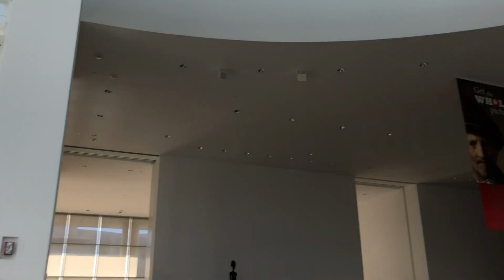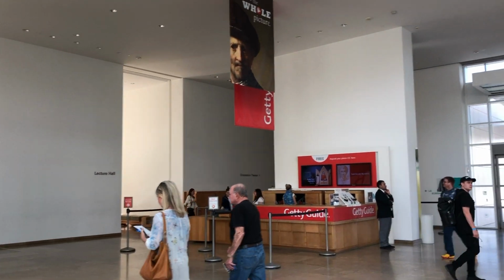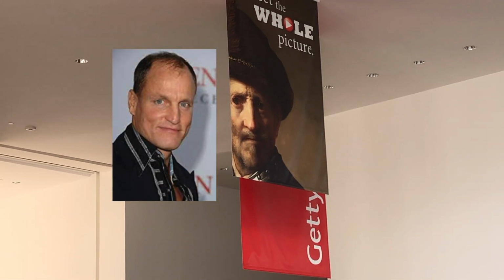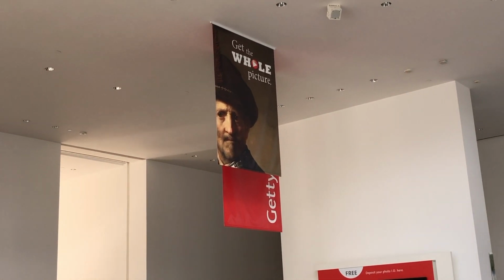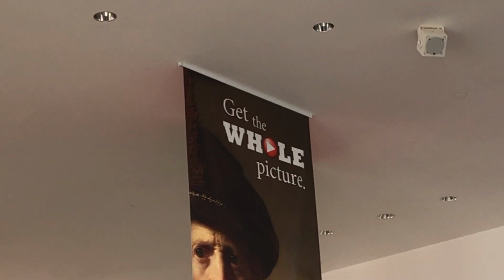You think Da Vinci looks like Woody Harrelson? I think that picture looks like Woody Harrelson, and I think that one right there, you think that one looks like Woody Harrelson? I guess it kind of does, a little bit. I don't know if that's Da Vinci. Get the whole picture, Michael. The whole picture.